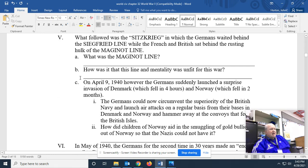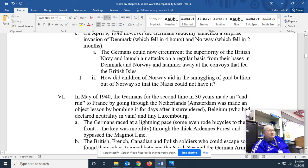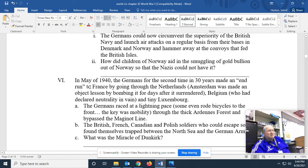And on April 9, 1940, the Germans suddenly launched a surprise invasion of Denmark, which fell in 4 hours. Norway, which fell in 2 months. The Germans could now circumvent the superiority of the British Navy, launch air attacks from Norway, and hammer away at the convoys that fed the British Isles.